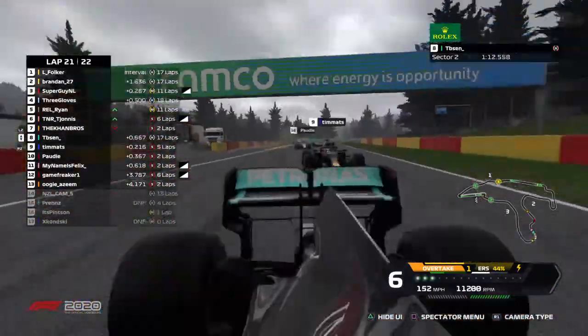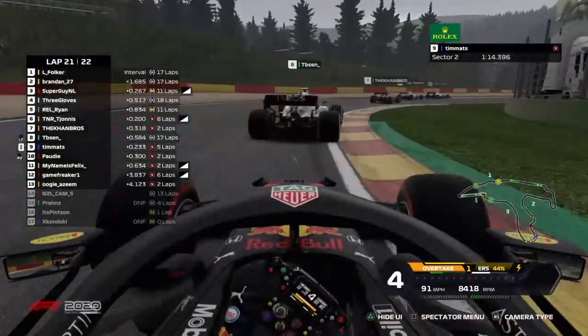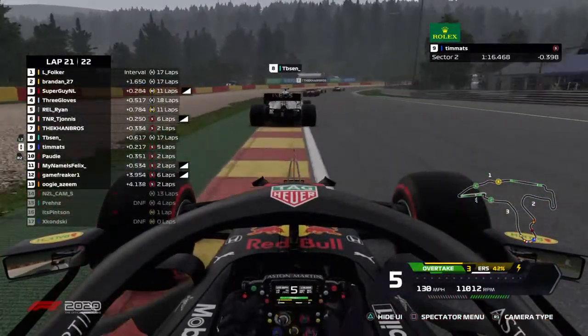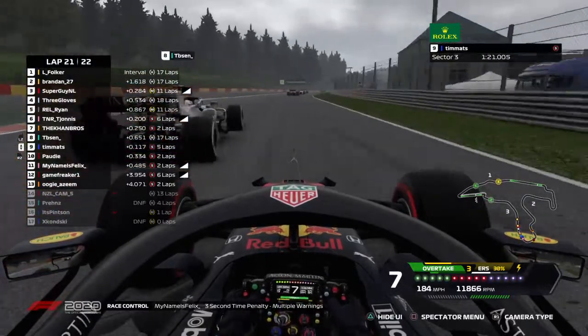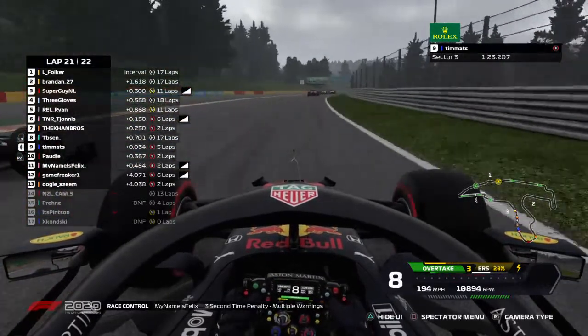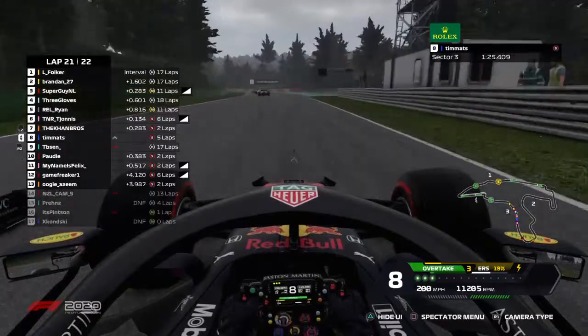John is passed. TB Sen has got Tim Mats right on the back of him now. Tim Mats is going to want to make an impression on TB Sen and get this move done. Both raced each other. Felix gets another 3-second time penalty. So they're going to go side by side as we head towards Blanchemont now.